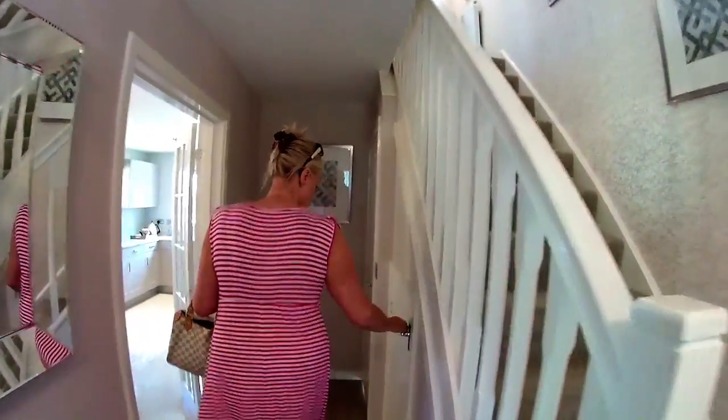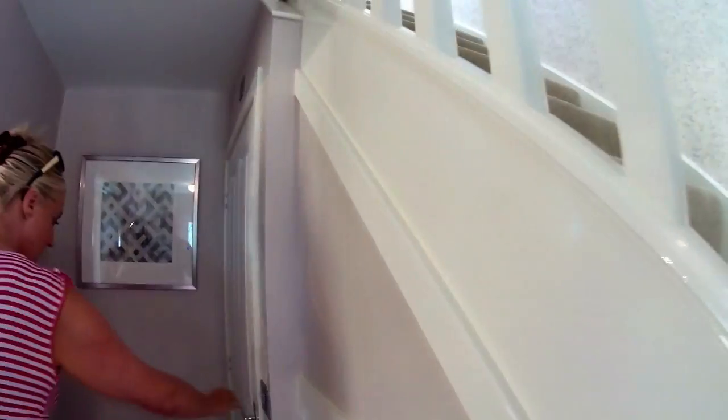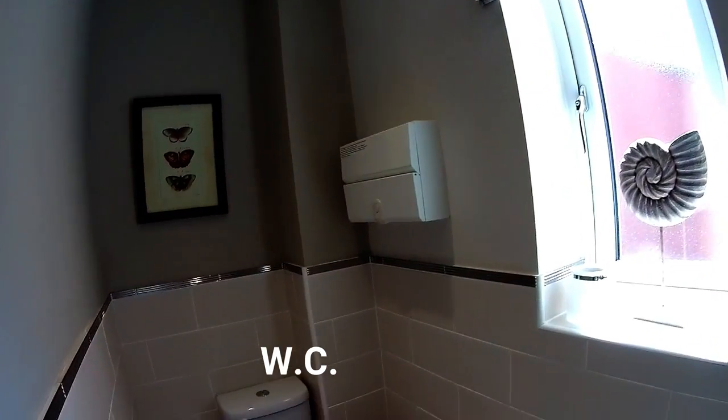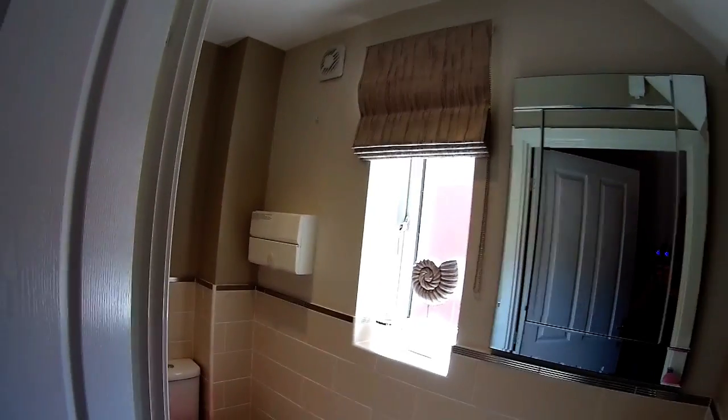Very nice long hallway, isn't it? Okay, so under the stairs, you've got a cupboard. Ample storage. And another door here. Ah, fit that in there nicely, didn't they? Downstairs loo with its own window. That's very nice. RCD box in there as well. That's a good place for it.